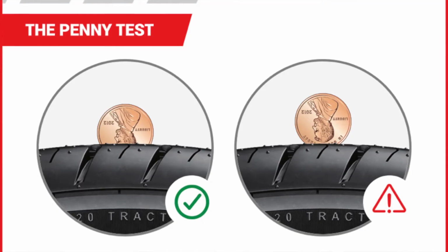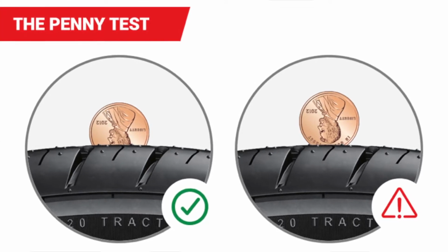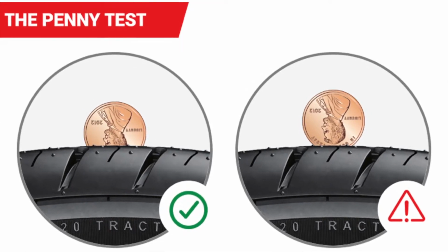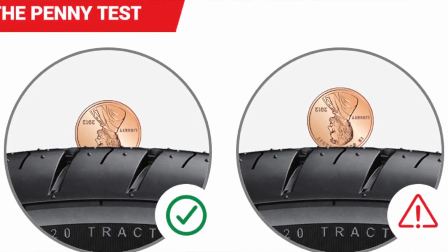And the test that you can do for tread depth is, if you put a penny upside down, you use the head. If the tread is not as high as the head of the penny, Abraham Lincoln, then that's 2/32 of an inch. So if it's not touching the head, then the tires are no good. The tread's way too low.